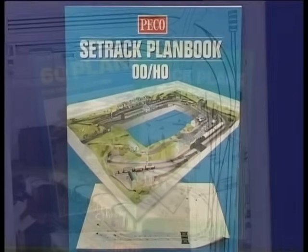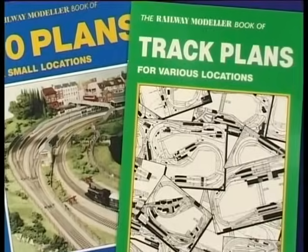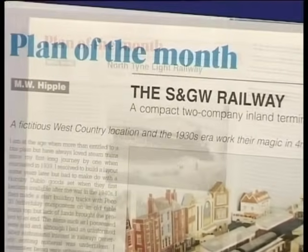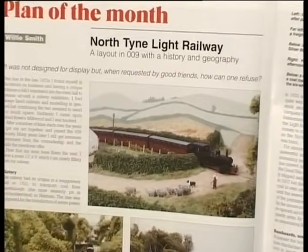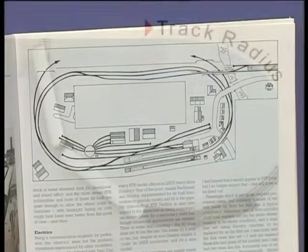Once you've decided on the configuration, you'll need a track plan. There are several track plan books on the market, and further ideas can be obtained from the Plan of the Month featured in each edition of Railway Modeller magazine. You should be aware of a few basic principles.